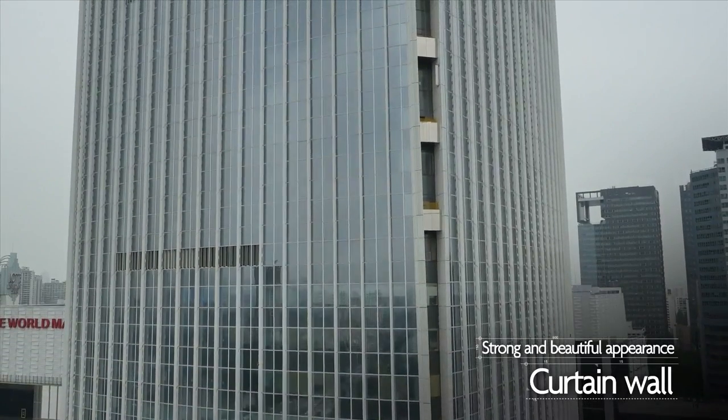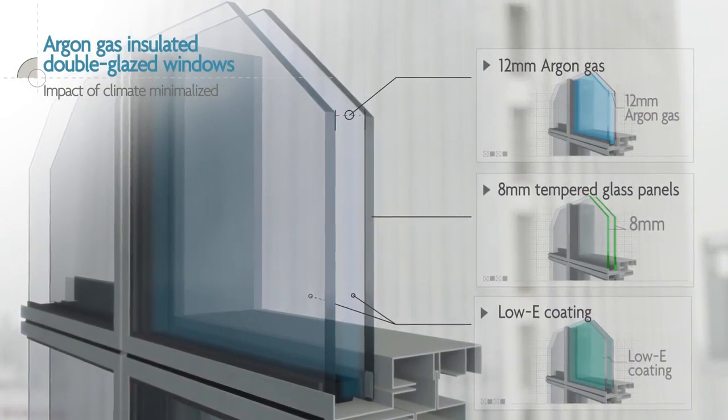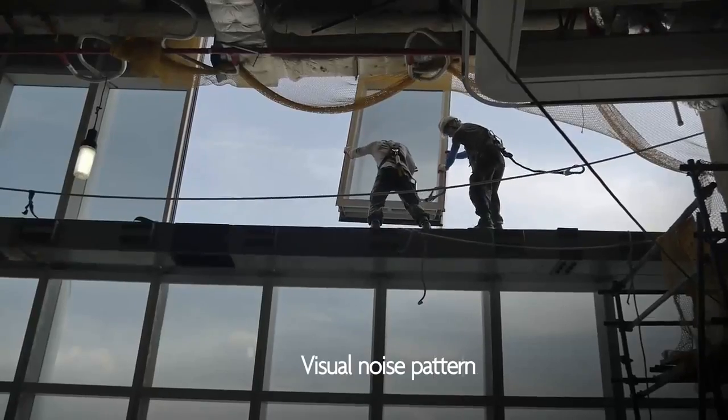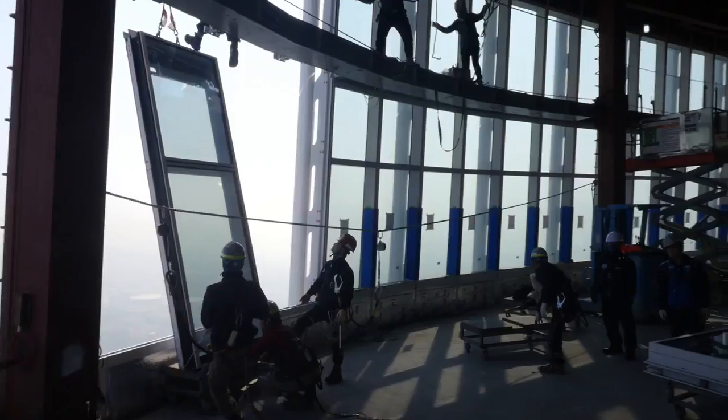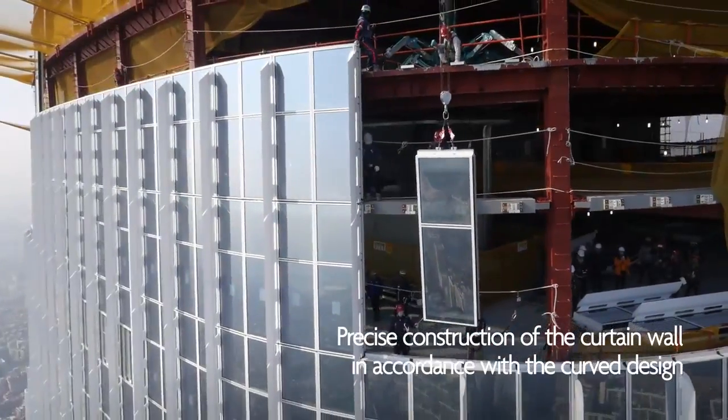The curtain wall is like a transparent armor that creates a beautiful appearance. It consists of 21,000 units, and each of the units weighs over 600 kilograms. Even more surprising is that 17,000 of these are all in different shapes.